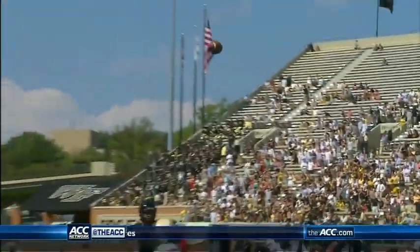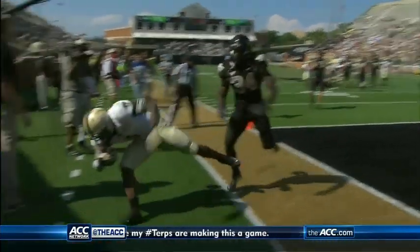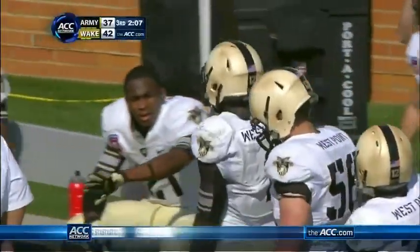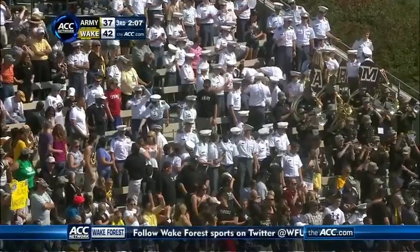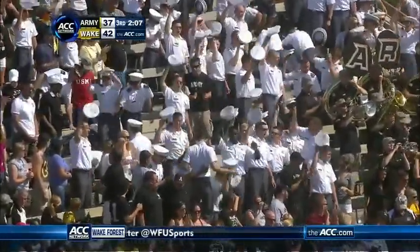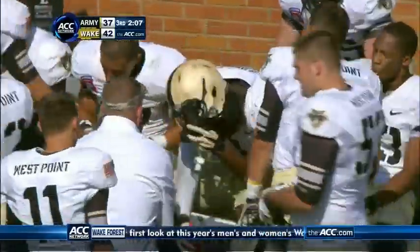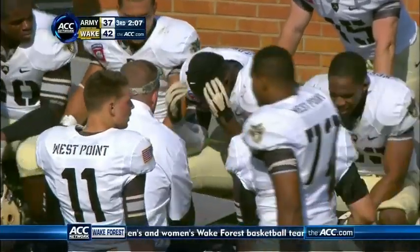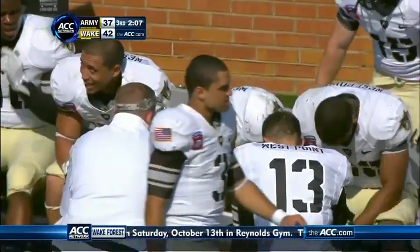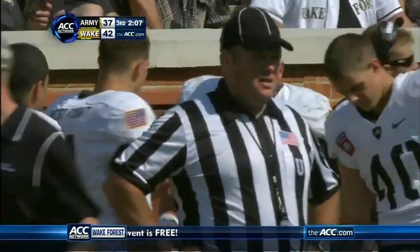This is just a really good catch. Maples reaches up with the right hand, squeezes it, and then gets both feet down. It's an excellent play by the junior from Philadelphia. He had a 100-yard day last week. He's probably thinking about the ball he put down on the ground at his own 25-yard line that set up the Wake Forest score that allowed them to get to that 2-score margin. Right now, Army has taken all but 5 of that away from them here with this score. And it is for Steelman. It's going to be his first touchdown pass of the season, but the 10th of his career.